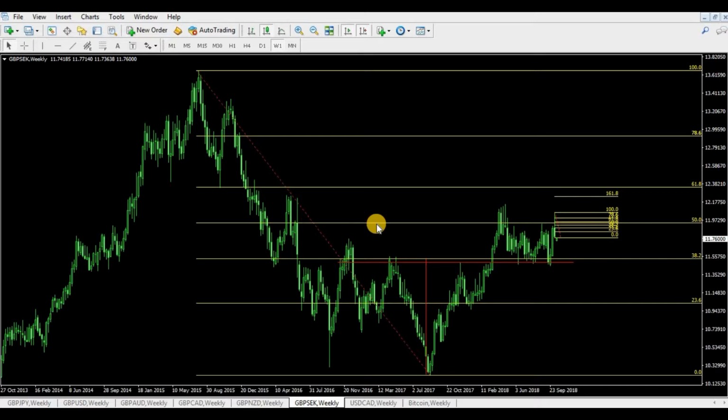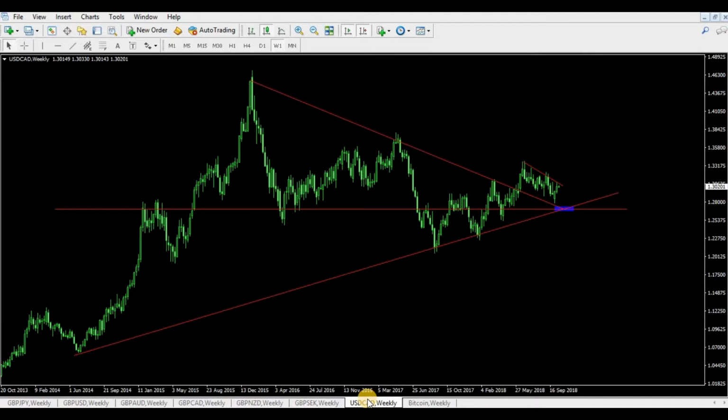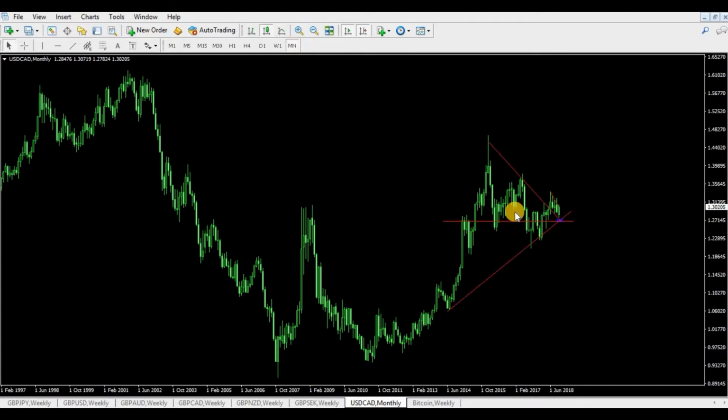So I'm going to bring these ones up weekly over the next few weeks just to show you guys where it's all at. The other one that I'm very keen on is USDCAD. Alright, so weekly chart. Now, what I'm going to do actually, I'm going to zoom out and show you an even bigger picture. So this is a monthly chart. See down here, guys? Feb 1997. There's a lot of data in here.